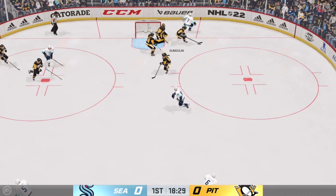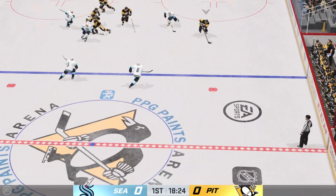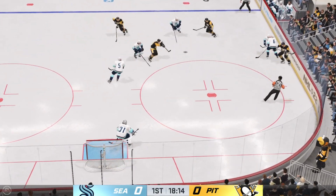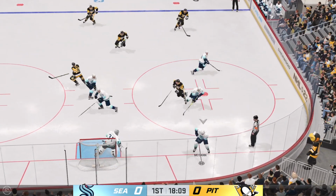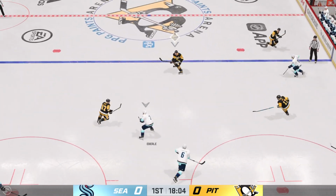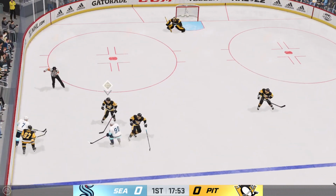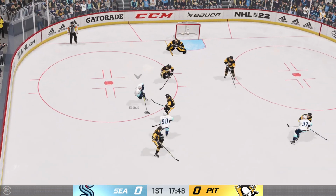And now he moves it to Eberle. And that one's broken up by a great defensive play. From the left side, they gain the zone. Takes a shot. No room for that one to get through. Eberle's moving the puck through his own zone. Seattle's got a hold of it along the wall.